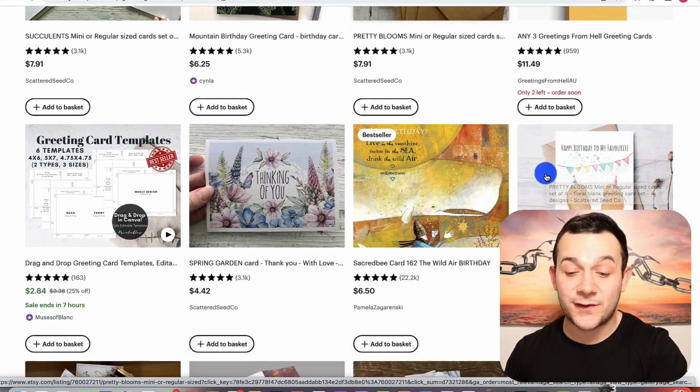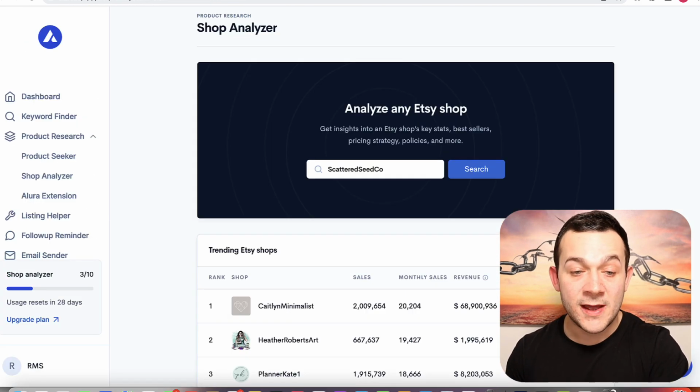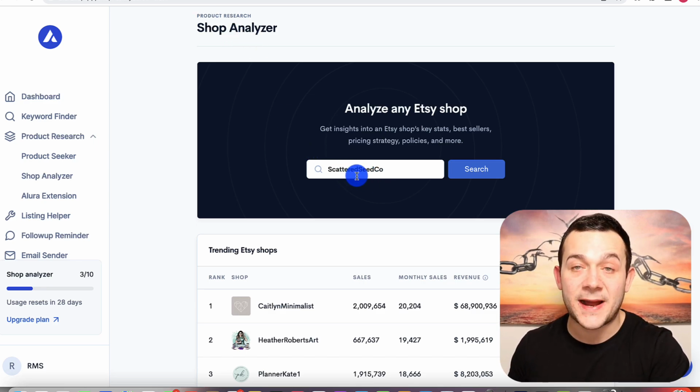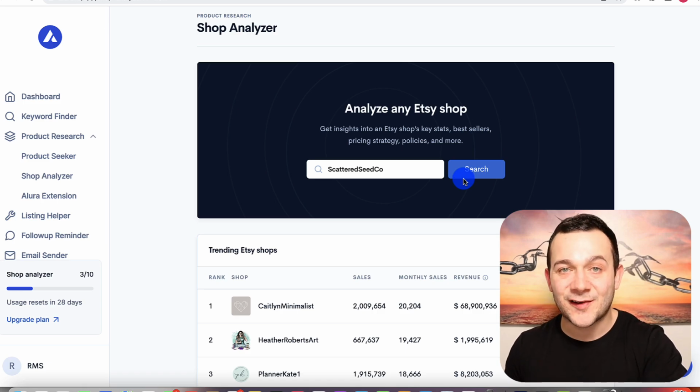You literally want to search for different Etsy sellers whose cards you think may be selling well. You want to go back over to Allura, search for that Etsy seller in the shop analyzer search box right here, click onto search to get an idea of how much they're making. And I've done just that, guys.